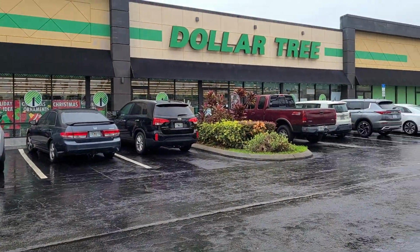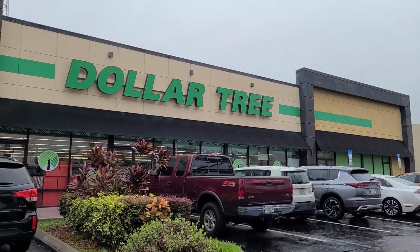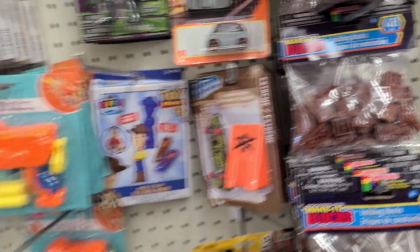We are checking out a Dollar Tree. This parking lot is so full, I could barely even find a spot. Everyone must be here to buy Hot Wheels. Well, unfortunately for us, there's only a few cars here. They're good cars though. Well, that's about it. Looks like I was right.